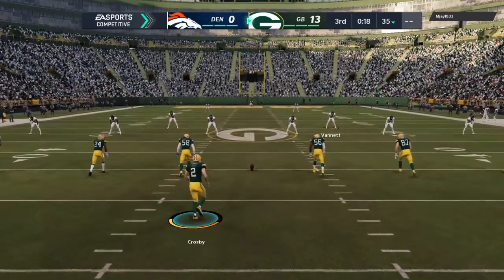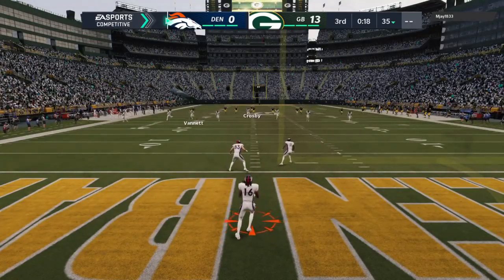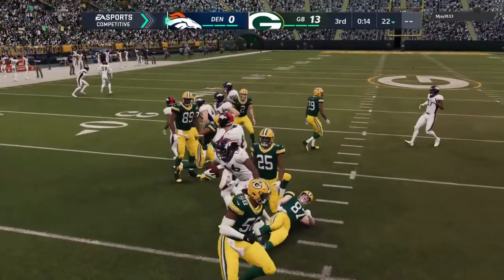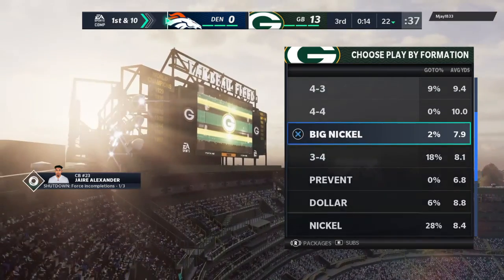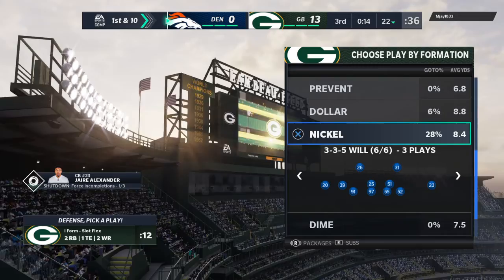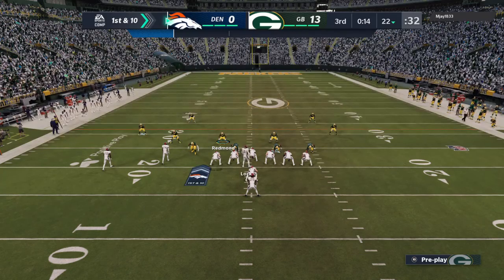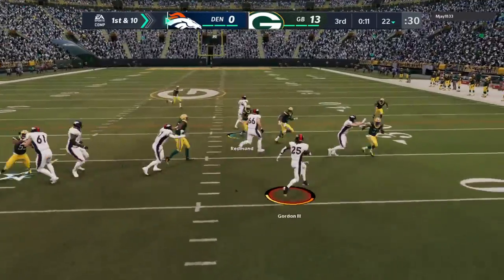Now after the touchdown, here's Crosby to kick it away. Taken in the end zone, and he returns this to the 22. Broncos take over first and 10 at their own 22-yard line. The Broncos onto the field, ready to start their next drive. They find themselves down 13-0 here as they try to get things started offensively.